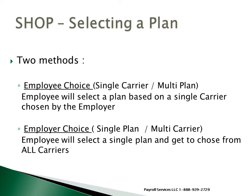The second choice is where the employer chooses a plan type. So he may say, okay, I picked the bronze plan type, or whatever the plan type. And then the employee goes on and chooses what carrier he wants to use. So he could select from any of the available carriers that offer the bronze plan. Those are the 2 methods of picking the plans for the employees. And again, the employer holds the keys for this, guys. When you're starting to plan all this stuff, it's important as the employer to recognize that you're the one that's going to dictate cost and plan types.